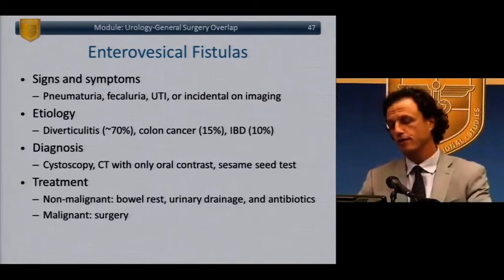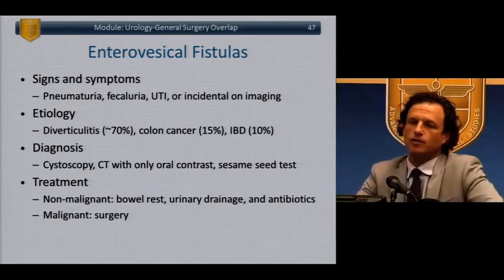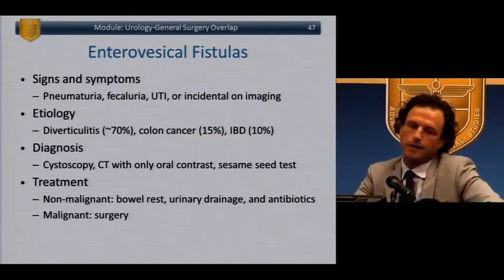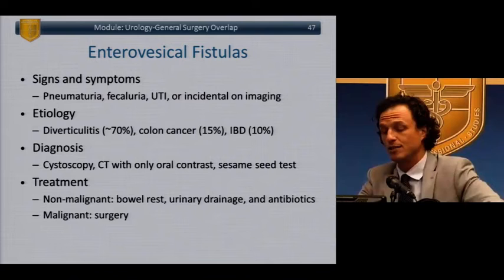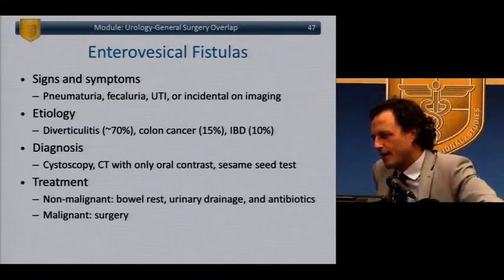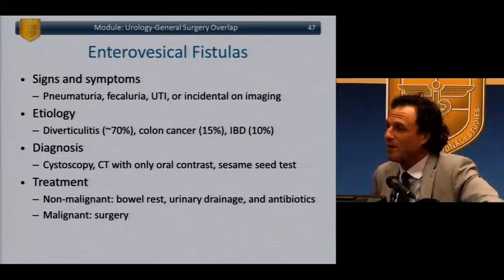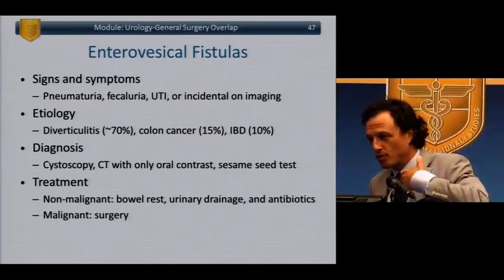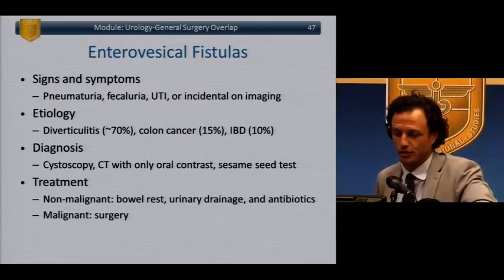So, enterovesical fistulas, as you know, usually diverticulitis, but you have to think of cancer. There are a bunch of different signs: recurrent urinary tract infections, particularly with mixed bacteria, fecaluria, bubbles in the urine that the patient reports, or sometimes just incidentally on imaging. Surprisingly challenging to definitively diagnose. CT scans are helpful. We sometimes put cystoscopes in. There's an older paper that shows the single best way is they basically take a bolus of sesame seeds, and then a couple days later they report to you whether they saw any sesame seeds in their urine. And by definition, if it's in their urine, they have a fistula.